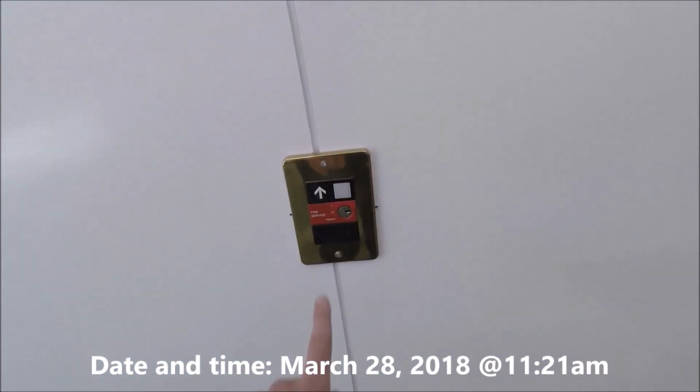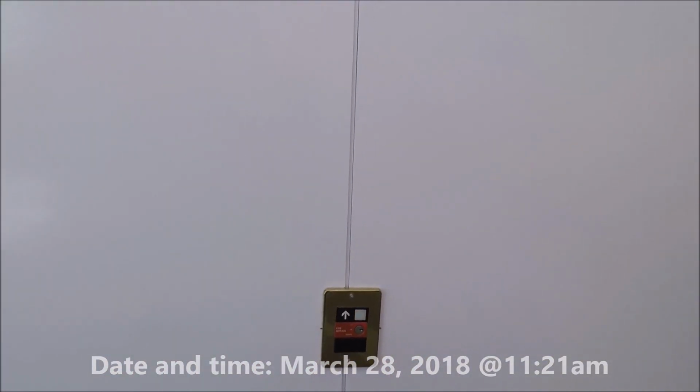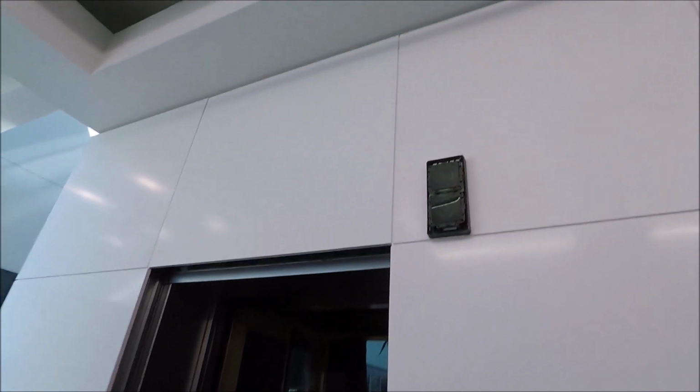These are the elevators at Sarasota City Center, downtown Sarasota, Florida.